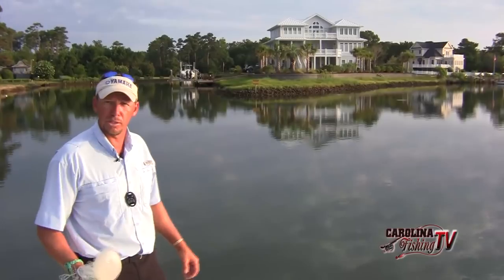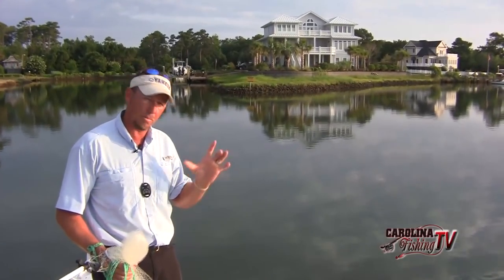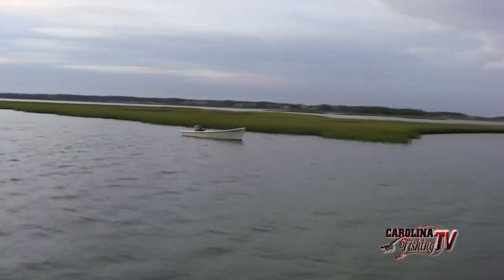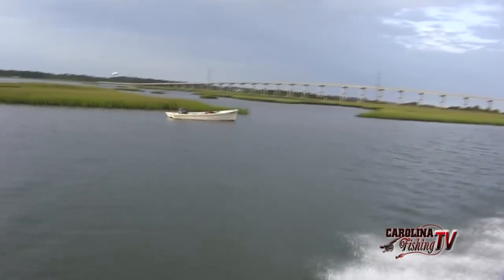For fishing for these Spanish and kings, especially the Spanish, we need about a 4 to 6 inch bait. The larger baits are great on the kings, but if we get too large of a bait, it just makes it tough on the Spanish. They come up and nip the baits.